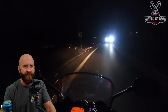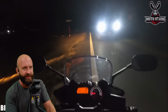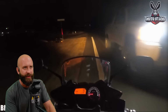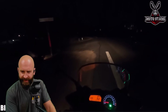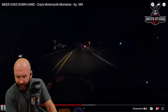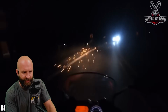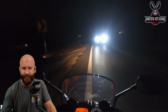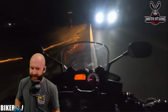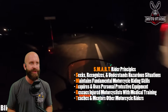I wonder if there was something on the road, a road surface hazard there. Because they both fell at the same time. You saw that? That the oncoming driver spotted them just in time. Yeah, they both fell at the same time. And you wouldn't be able to see that road surface hazard in time, and that's why, as a smart rider, we acquire and use personal protective equipment just in case.